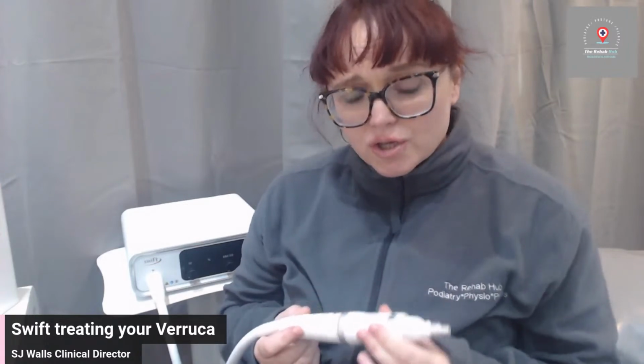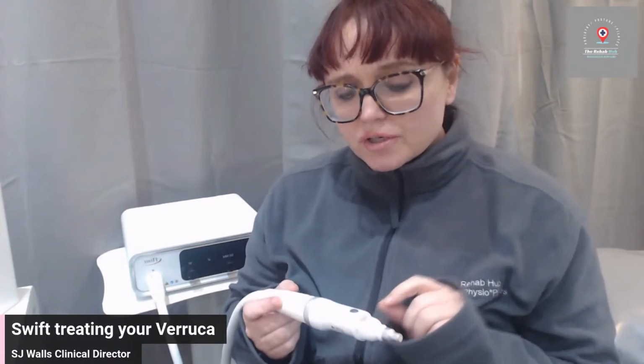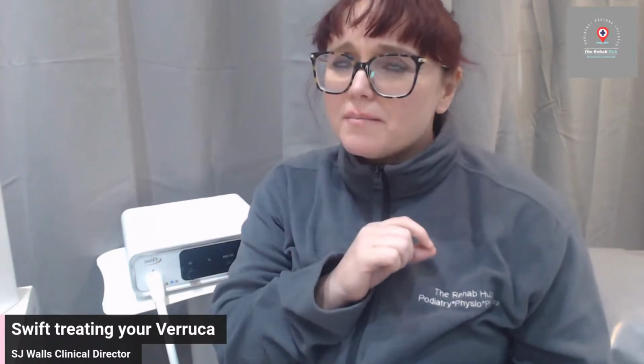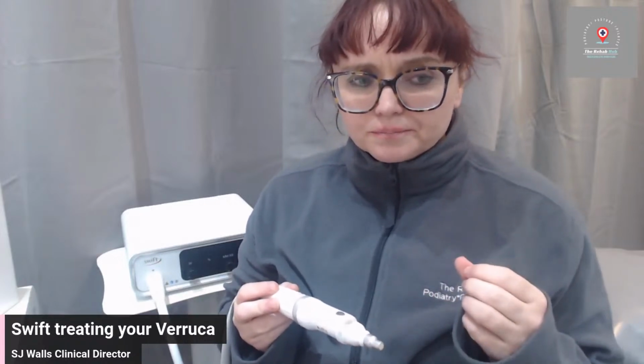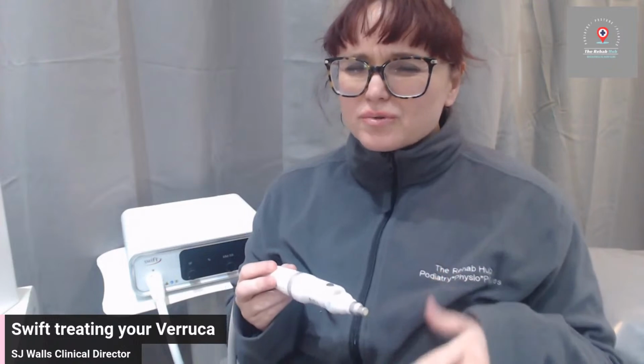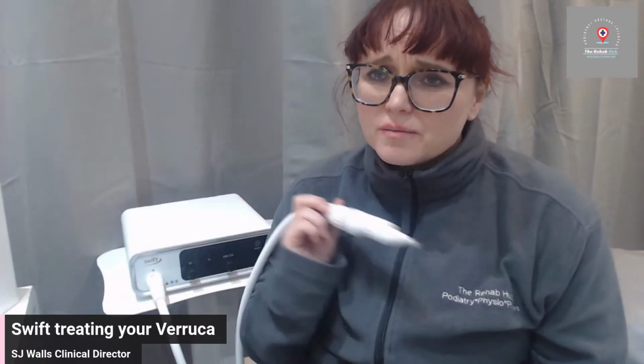Now, we can do this in children as well. We usually, for children, would reduce the settings down just so that it's not too uncomfortable for them, because it is hot. But the great thing with this is that there's no blood, there's no gore. With some of the procedures, you might need a local anaesthetic, and that can be really, really scary, especially for young ones. So with this, it's literally on and off in 2 seconds, and we do that.